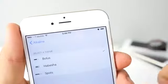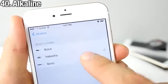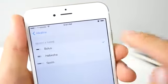Theme your battery icon using Alkaline, and there's many more to download from Cydia, but you can go ahead and choose whichever icon design you like, and I like Bolus the most.